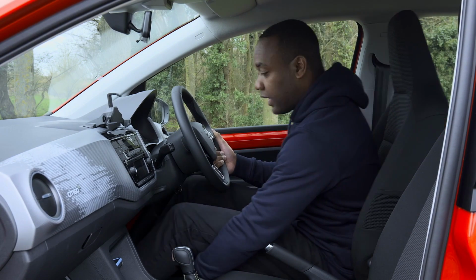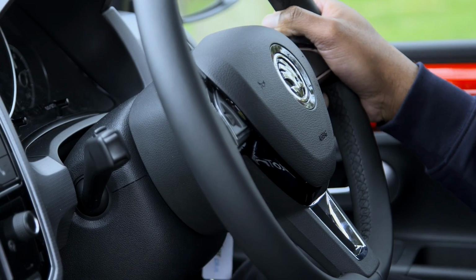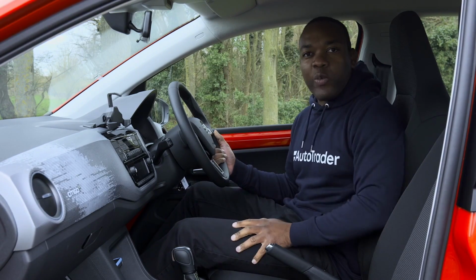There's decent adjustment. They go forward and backwards. They actually raise up and down. And also the steering wheel adjusts for angle, so you can usually find a pretty decent driving position no matter how weirdly shaped you are.